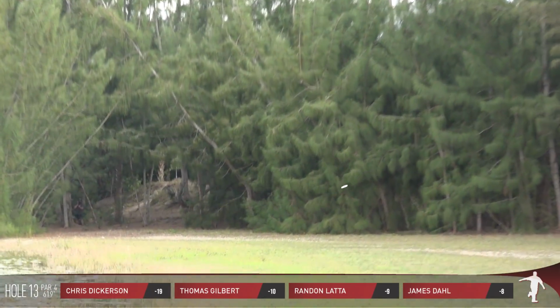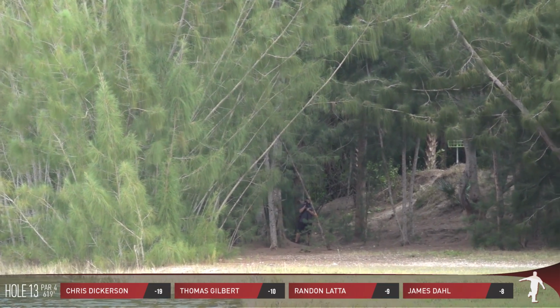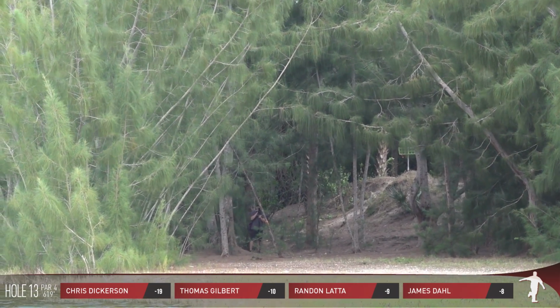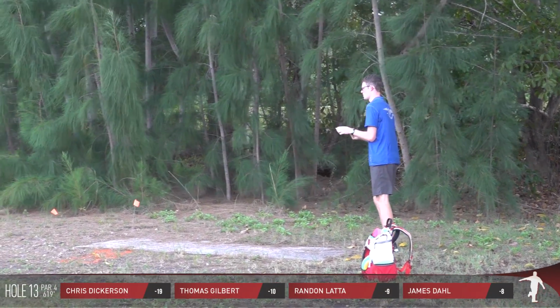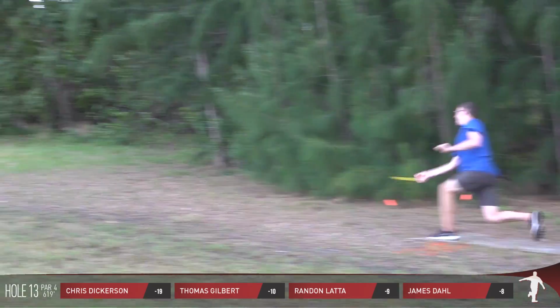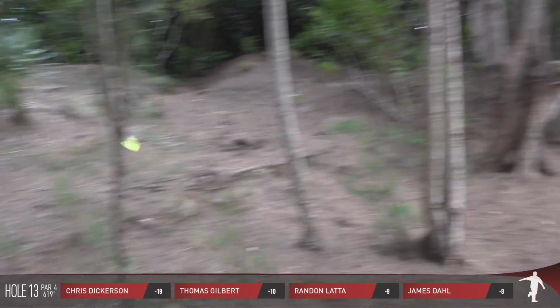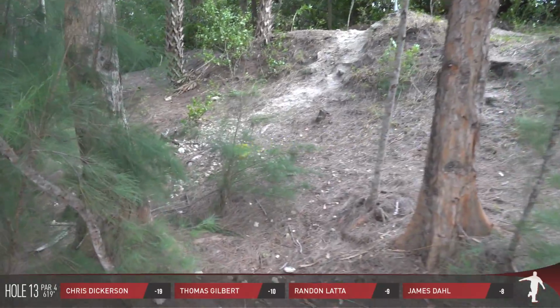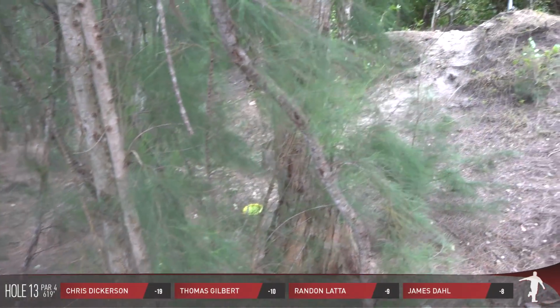And now any shots here in the water go to the drop zone as opposed to going where they were last in bounds, correct? Yeah. So yeah, here I am from the drop zone. Looks like I got a sidearm just trying to skip it up the hill, kind of close to the basket. If it just sits down, that's not too bad. No, I'll take that for sure.